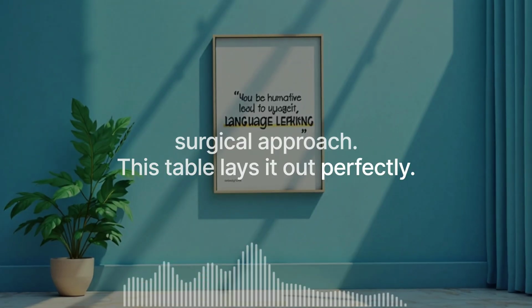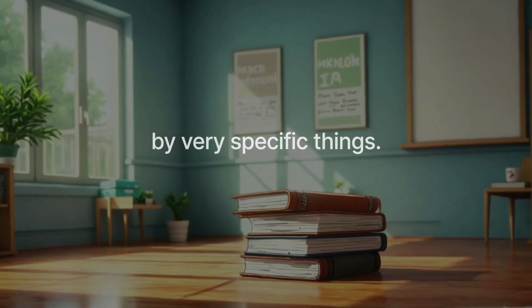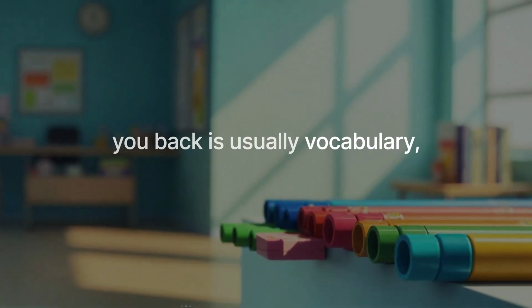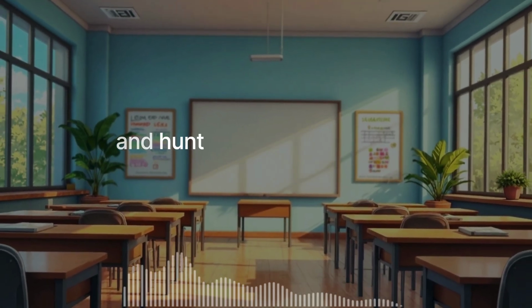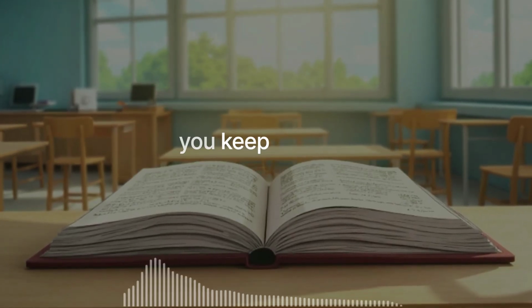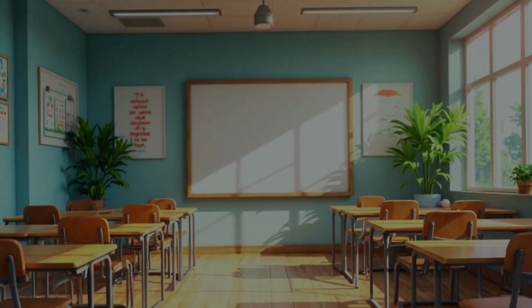This table lays it out perfectly. At the advanced stage, your progress gets stalled by very specific things. The number one thing holding you back is usually vocabulary, those less common, more nuanced words. You also have to become a detective and hunt down your own blind spots. You know, those little grammar mistakes you keep making. And if there are any lingering fears about speaking, now's the time to face them head on.